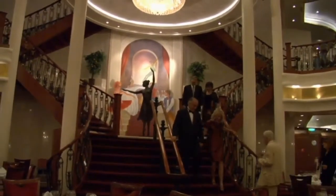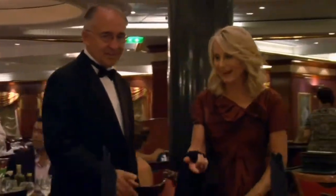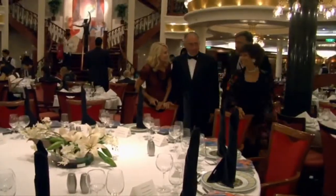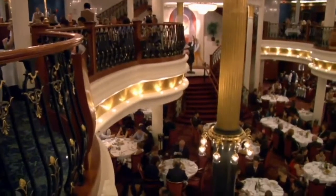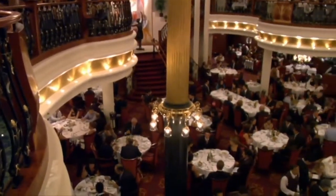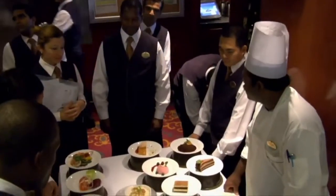This dining room is a typical classical dining room in the cruise industry or in general for Royal Caribbean. We have on 3 floors, we have a space for 1,800 guests per sitting. We have 2 sittings in the evening. We have 300 people working in here for waiters. Behind the scene, we have 140 chefs putting together the menus and the food, etc.